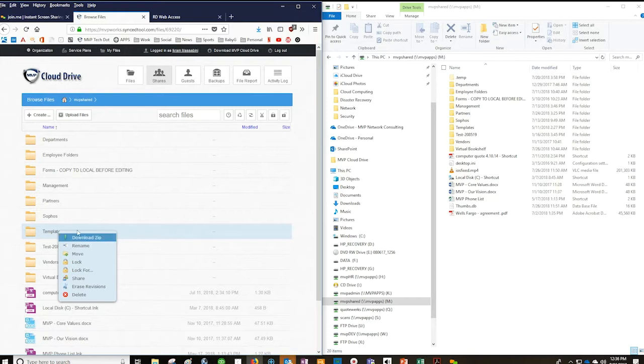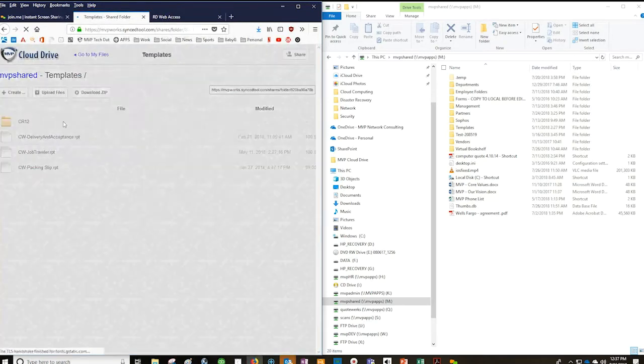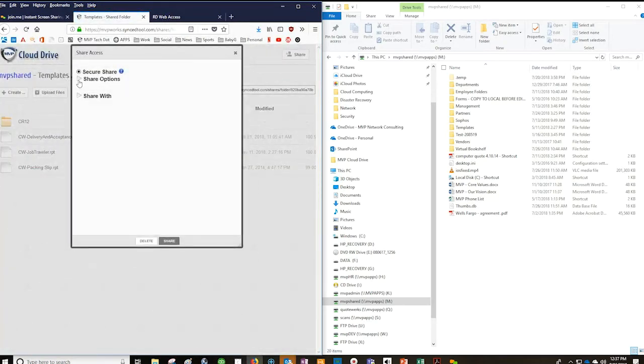What you could do from here is go to share. I can share the entire directory with a client. And once I click on share, you see it working. It opens up a shared folder for me, a secure share. I can give it an option of when that share can expire, and it will notify me if they upload anything to that directory or download anything from that directory.